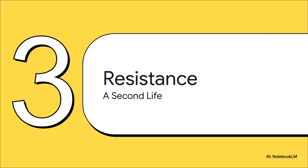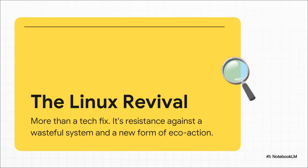Okay, so that's the problem. But what if we just refuse to play along with this game? Well, it turns out there's a growing resistance to this whole wasteful cycle. There's a way to give our technology a well-deserved second life. At the heart of this resistance is something called the Linux revival. Now, Linux is a free, open-source operating system. By installing a lightweight version of it onto a supposedly obsolete PC, you're not just doing a tech fix. It's actually becoming this powerful act of protest, a kind of eco-action against this throwaway culture.